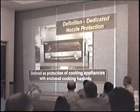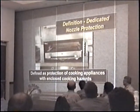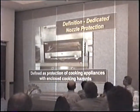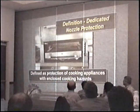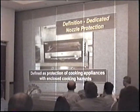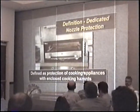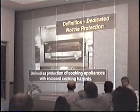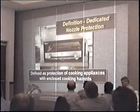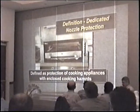This is the specific type of protection where we're putting a nozzle into an upright charbroiler, and this is one area that UL 300 wanted to address because the faster that we pick up that fire or put that fire out with an agent, the better, the less chance of damage. And so by putting this nozzle at the tip of here, if there's a fire inside there and it's detected at the hood, this is going to saturate the inside of that charbroiler and put that fire out very quickly.